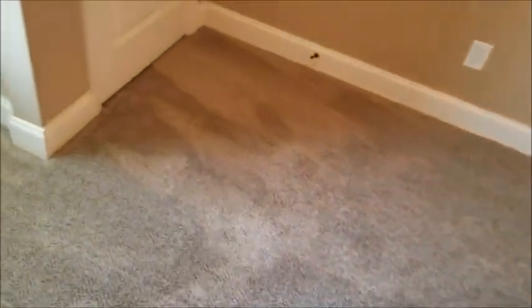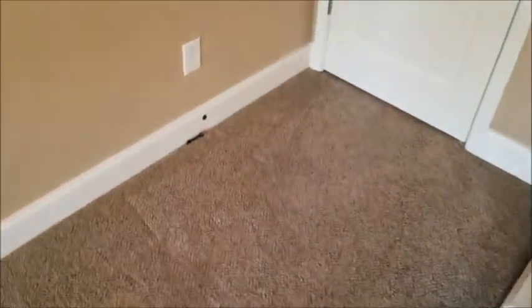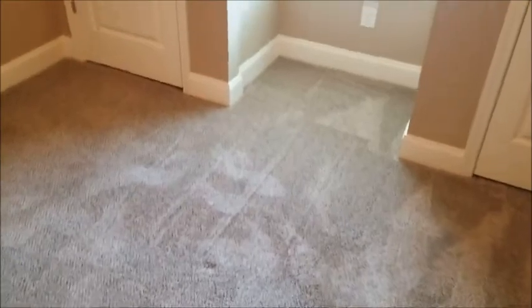So yeah, this is Mitch. There was no before video shot with this because this carpet is what we call camouflage carpet. It hides stuff very well, but it did have a ton of odor in it, so we loaded it up with pet odor. This is actually, I forgot to mention, also a repeat customer.